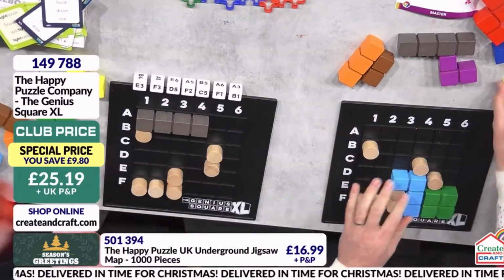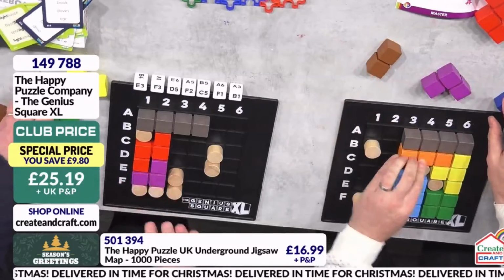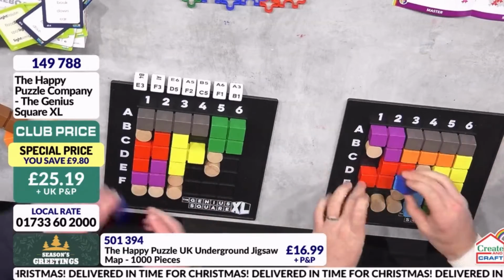So if you don't own this already in your family, which, to be honest, if you are a viewer of Create and Craft, is probably a little bit unlikely, then you need to own this game. Everybody in the universe needs to.